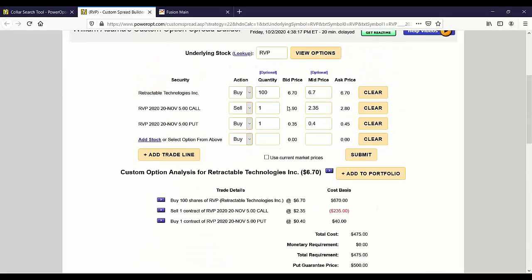Look at the bid-ask spreads here. We're at 190 to 280. So it's a 90-cent bid-ask spread. I bet you if I placed this order to sell the November 5 call at 235, if the market was open, William, I'd immediately see the ask price change to 235, and now the bid, the midpoint, would drop down to about 205 to 210. It'd be between 190 and 235, so about 20 cents more.